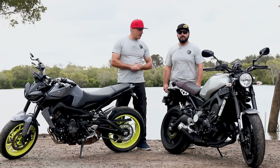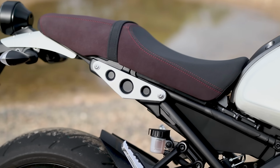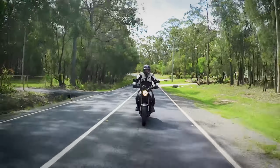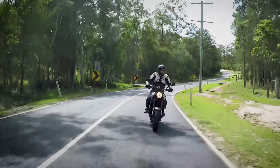Have a look at the comfort side of things. I found the MT09 to be extremely comfortable. I didn't find the XSR so. Whereas I'm on the other side. I actually found this more comfortable. You're sat back a little bit further than the MT09 on it. Your pegs are a little bit further forward, and your arms feel a little bit more stretched out, but that can help around the corners.